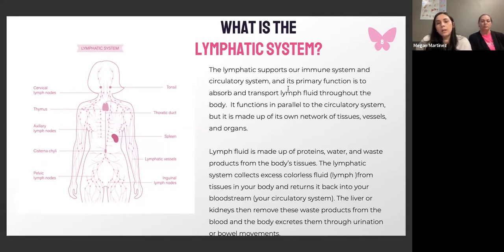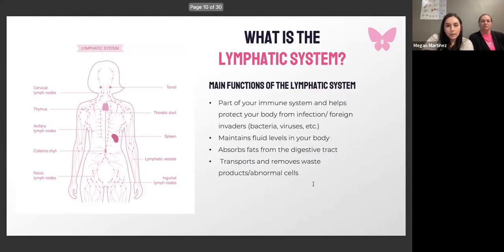And what it does is it helps filter through waste, so that way our body can flush it out through our urinary system or through poop or bowel movements. The lymph fluid is made up of proteins, water, waste, and product from the body's tissue. And it's colorless.